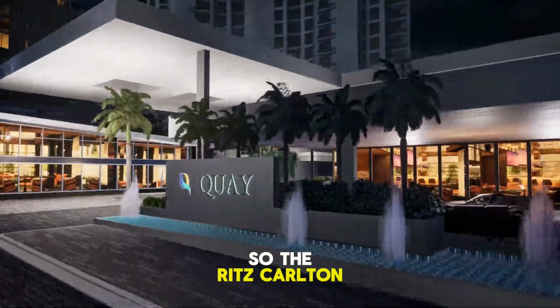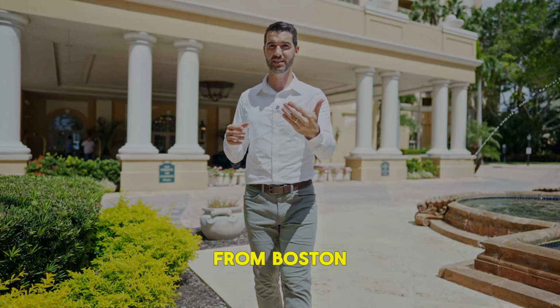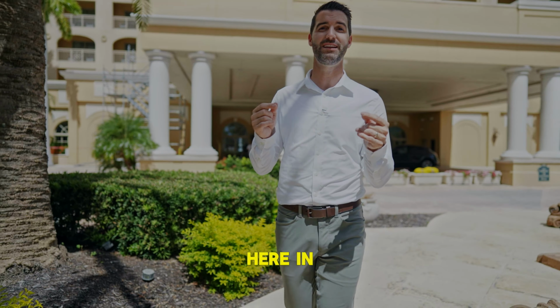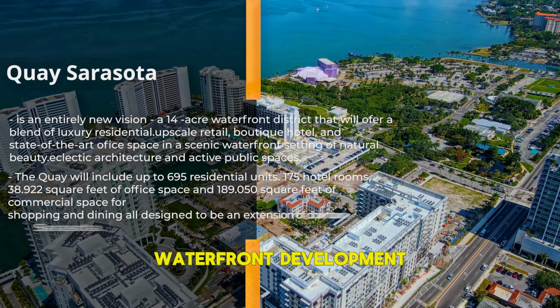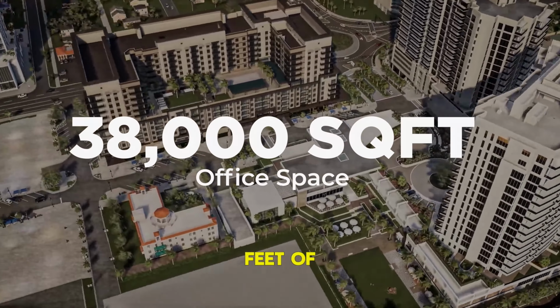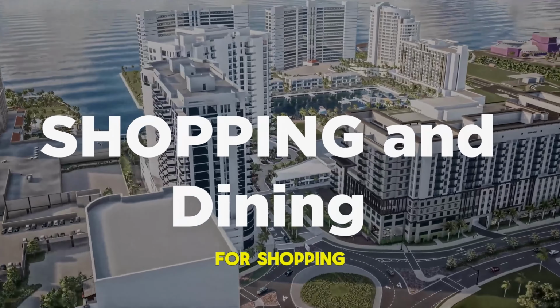So the Ritz Carlton is located in the Quay Waterfront District. This area, if you're from Boston, is very similar to Seaport. It's a $1 billion renovation that's happening right now here in downtown Sarasota. The Quay is a 14-acre waterfront development project that's going to have 695 residences, 175 hotel rooms, 38,000 square feet of office space, and 189,000 square feet of retail space for shopping and dining.